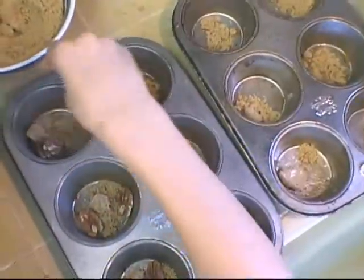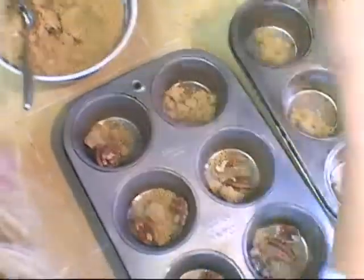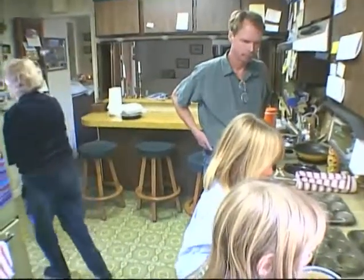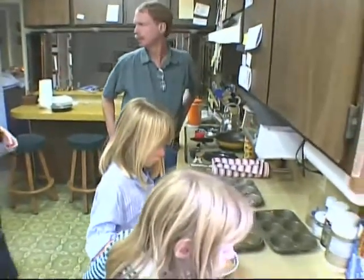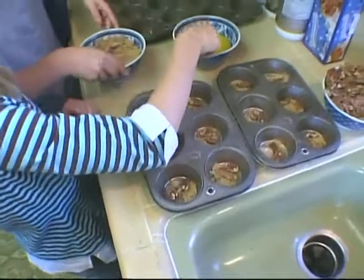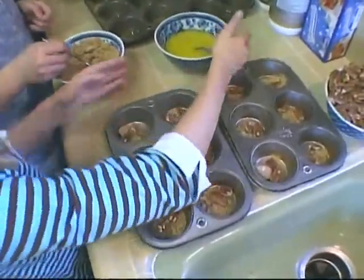Do you remember where you got the recipe? I think it's on the wrapper, as I recall. We're probably the only ones that have ever used that recipe then, right? Don't you think? I've never made it in loaves. And what do you mean in loaves? Because it's loaves like that, and you can put them into a pan and bake them like that and make loaves. Right. I've never done that.